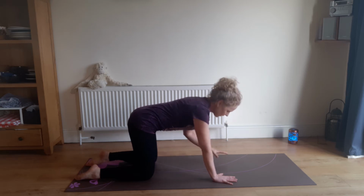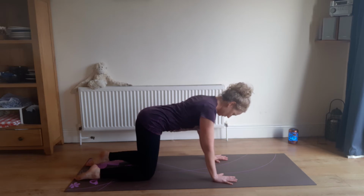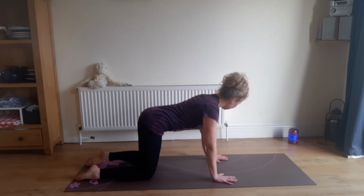Roll your upper arms around, engaging your shoulder blade muscles, pulling the shoulder blades down the back, and just stay in this position. Just hold that, really feeling the strength through those hands. Push into the bases of your fingers. Straighten out your elbows if you can. It really works the shoulder blade muscles quite hard.